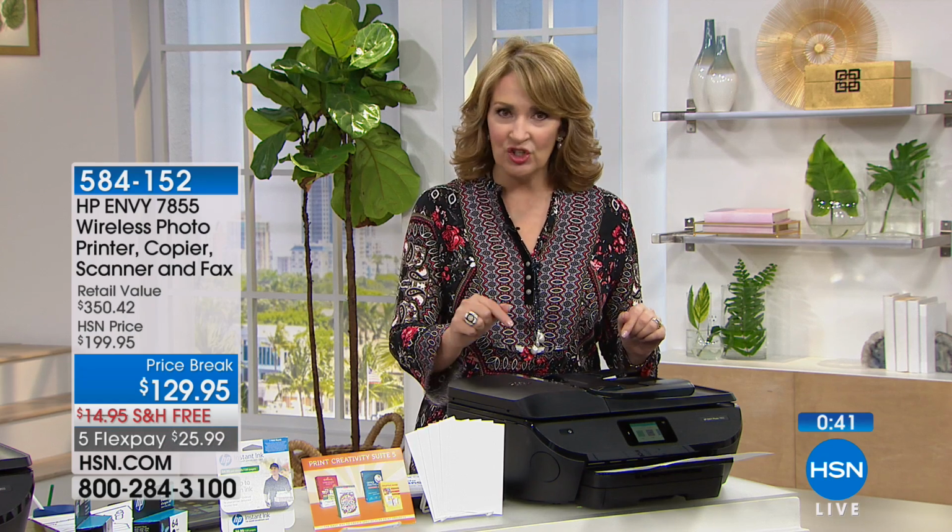It really, and again, it does the job. I love that it has the different, you know, USBs. It has extra features that you just don't normally find in this price range. That is the key. And I love that bigger touchscreen. You'll be amazed at how easy it is to use.